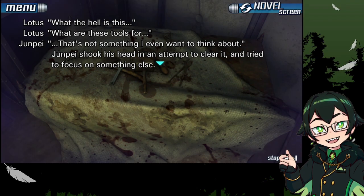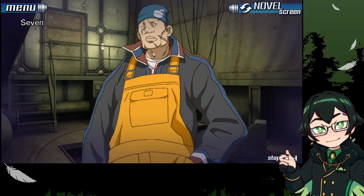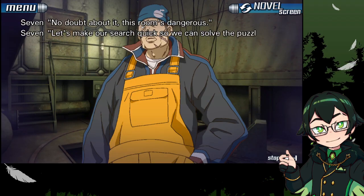Junpei shook his head in an attempt to clear it, and tried to focus on something else. No doubt about it. This room's dangerous. Let's make our search quick so we can solve the puzzle and get the hell out of here. Come on.